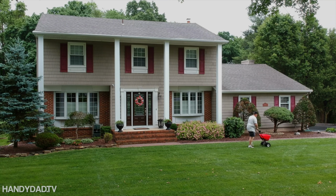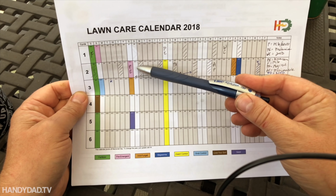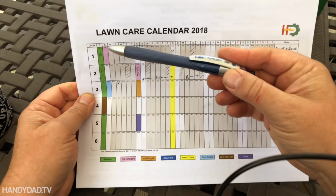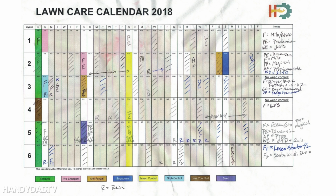Now last year I came up with this concept of a lawn care calendar, and I did an entire video on how I came up with this spreadsheet. It's a 30-week plan broken up into 6 5-week cycles. And the benefit of it is I can take notes directly on it, and that's what you see here. This is my after. This was the whole year in a nutshell, what I actually did, and the hash marks are wherever I mowed. So I kept track of that as well, and rain, etc.